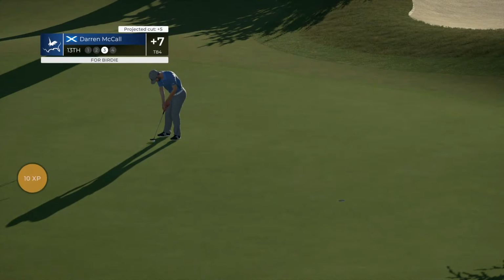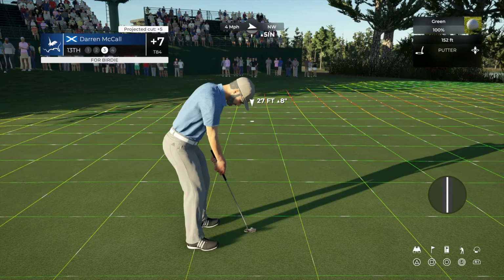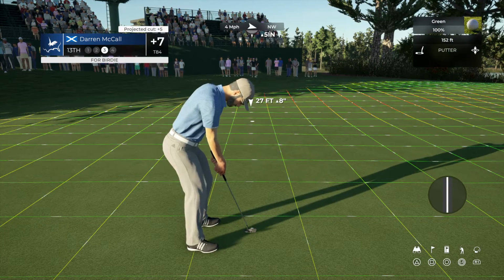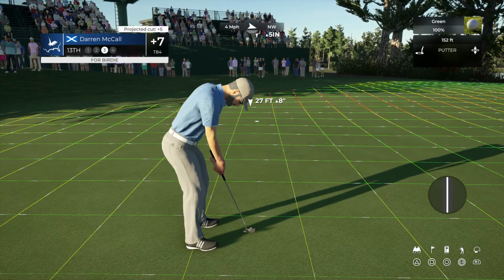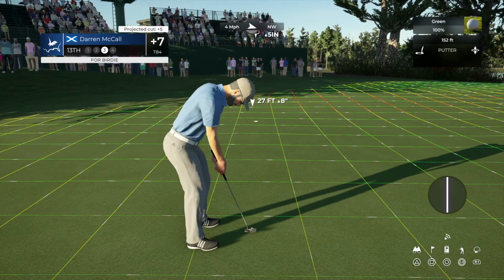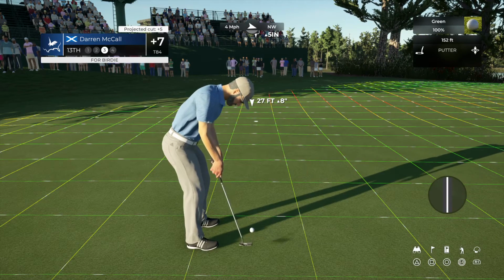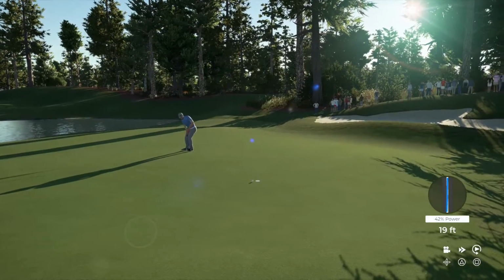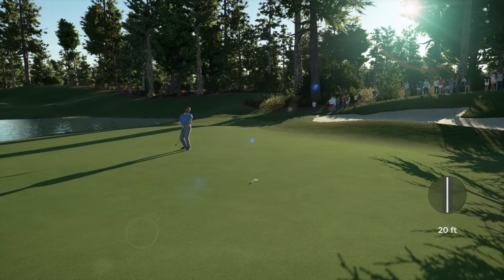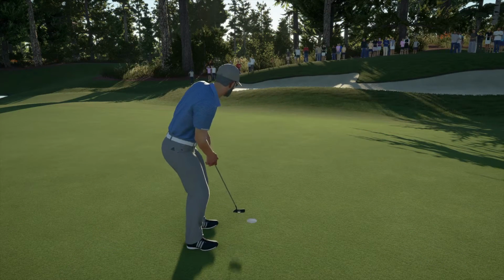Well, that'll work. Up on the dance floor. Could have been worse. He's already made a few birdies today, and this is another good look. Oh, what a great stroke. Oh, gee, that line was looking good, wasn't it? And with that, you can go and put a par on the card.